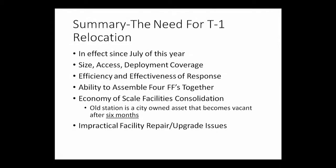The efficiency and effectiveness of response, a picture's worth 1,000 words. I'll show you a few pictures in a moment. And something that the previous administrations heard from me several times is our ability to assemble 4 firefighters together. This certainly is one of the benefits of moving this truck.